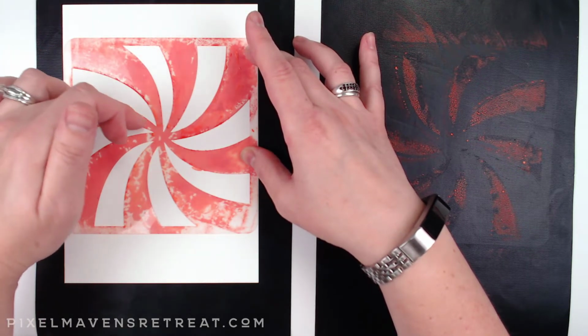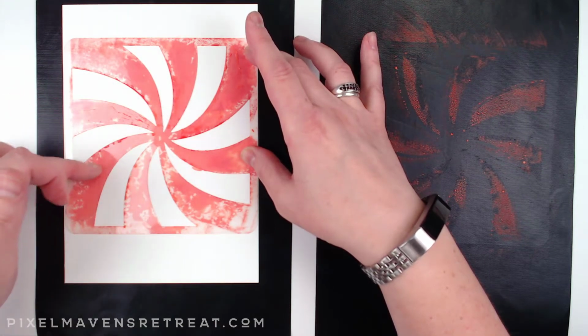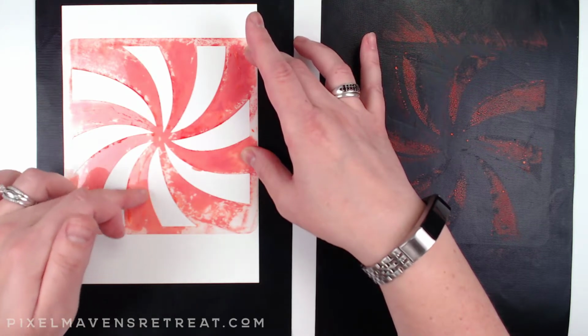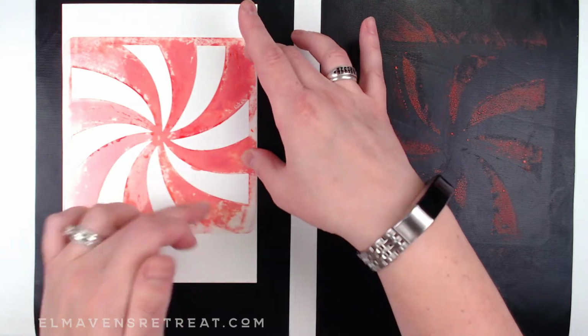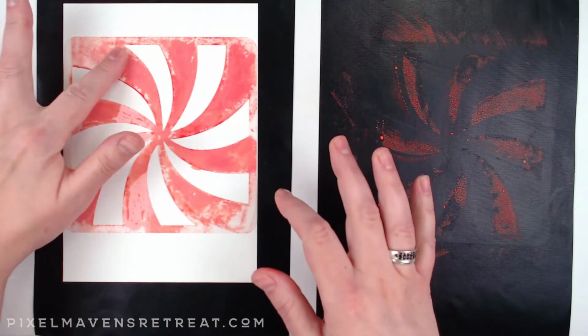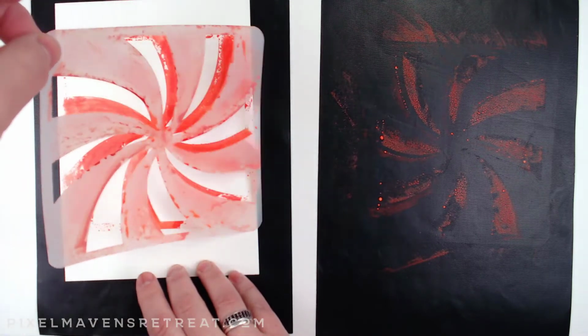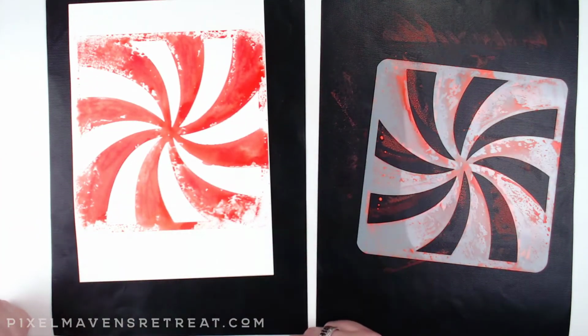So you see how I'm just kind of using my fingernail to help this smush down to get really good ink contact, but I'm also going to get that nice kind of distressed look as well. So now that I have that all smushed down onto the cardstock, I can just go ahead and lift this up. And I have this beautiful background pattern.